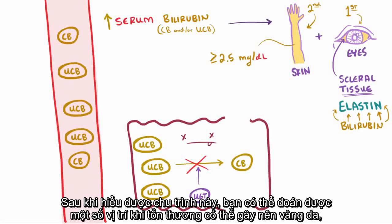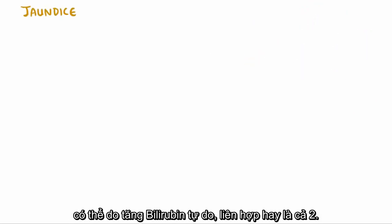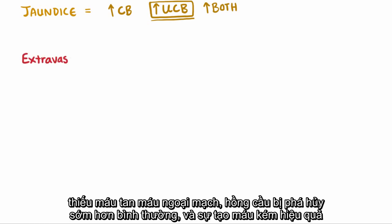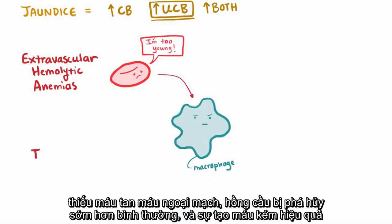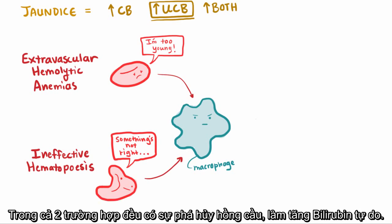Now, as you might imagine, after looking at this process, there are quite a few potential pitfalls along the way that can lead to jaundice, and they're lumped together depending on whether they have more unconjugated bilirubin in the blood, or more conjugated bilirubin in the blood, or more of both in the blood. Two types of disorders that have increased unconjugated bilirubin and similar presentations of jaundice are extravascular hemolytic anemias, where red blood cells are broken down earlier than they normally would be, and ineffective hematopoiesis, where your blood cells don't form quite right in your bone marrow, causing macrophages to break them down. In both cases, the red blood cells are broken down, right, causing high levels of unconjugated bilirubin.